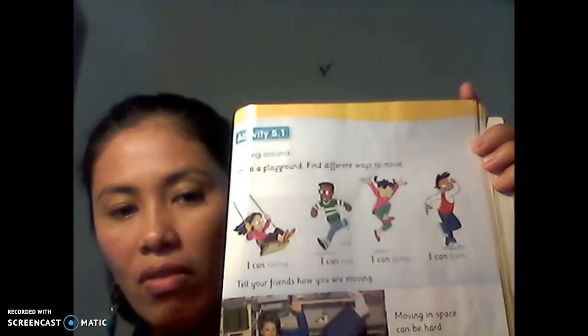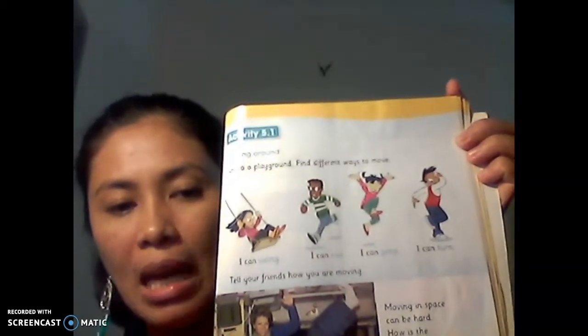Okay, so today I want you to get your learner's book and open it to page 43. Yes, learner's book, page 43. So in this one, as you can see, these are activities that you can do in the playground, right? Or even at home. Some of this you can do at home.